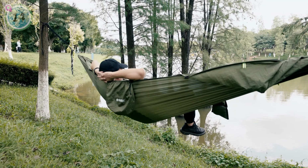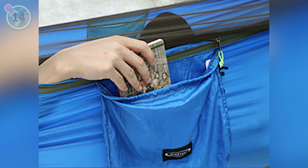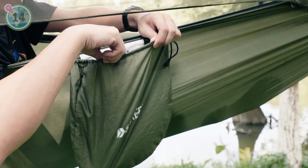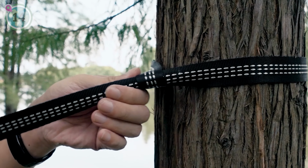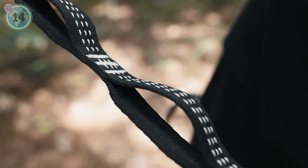It comes fully equipped with a range of indispensable features including carabiners, a mosquito net, a sunshade and even an inner pocket for safeguarding your glasses or phone. One standout feature is the hassle-free adjustable straps, eliminating the need for knots while safeguarding the trees.